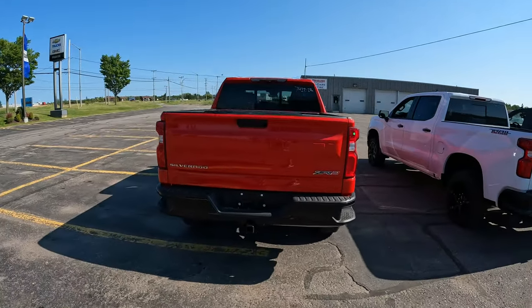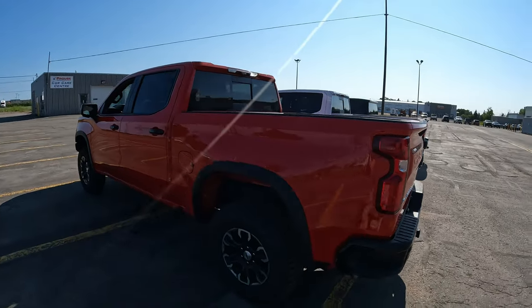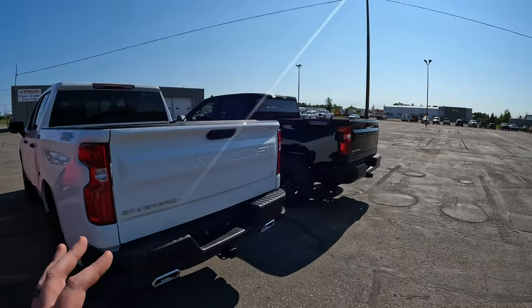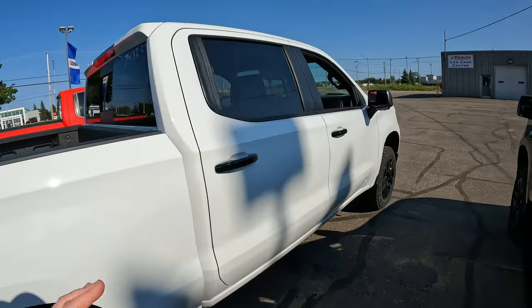The ZR2, however, you can only get with the 5'8" box. So only the short box available option. There isn't the option for the longer box, but you can get that in one of these two. So if the 6.5-foot box is something that you really need, you're gonna have to stick to the TrailBoss LT to get that extra length of box.